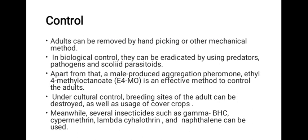Meanwhile, several insecticides such as gamma BHC, cypermethrin, lambda cyhalothrin, and naphthalene can be used.